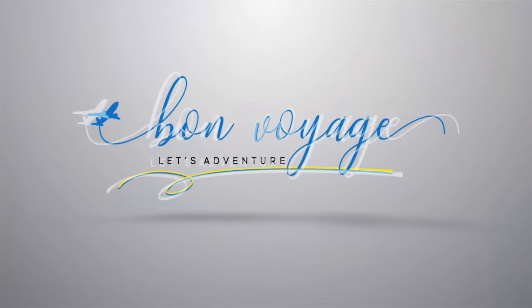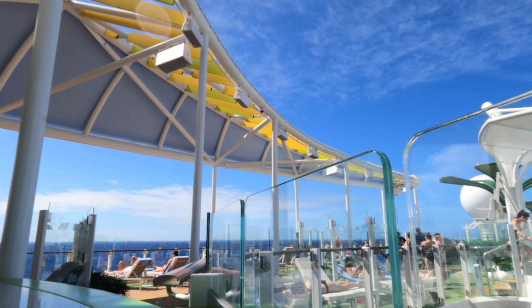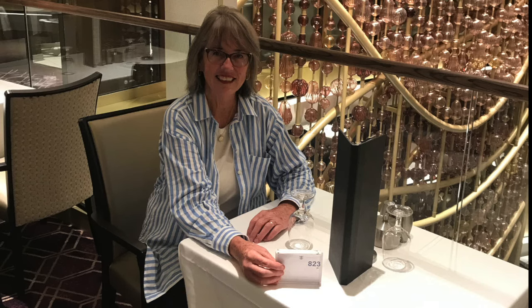Today marks the beginning of an extraordinary journey aboard the Icon of the Seas, Royal Caribbean's latest marvel and the current title holder of the world's largest cruise ship. As someone who's navigated the seas on almost 40 voyages, I've seen my share of ships, but there has been nothing quite like this.